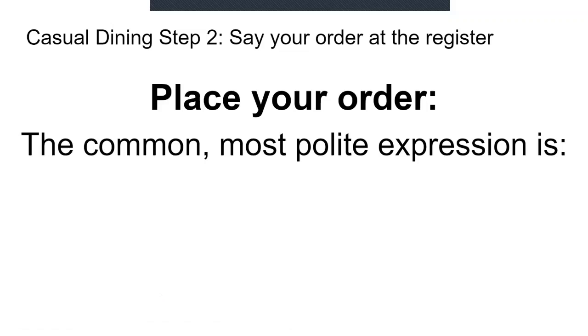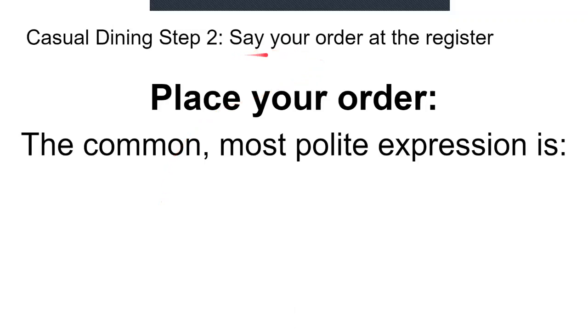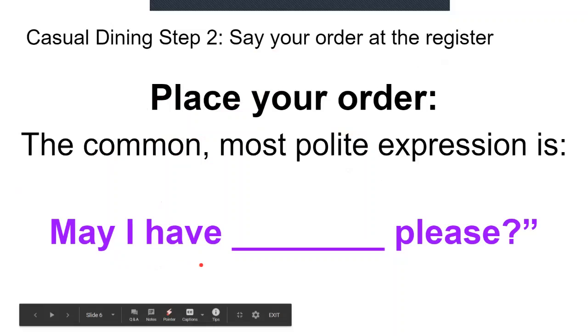Now, the most important expression we learned in the ordering food lesson was how to say your order at the register, how to communicate or place your order. What do you want to eat? Do you remember the most common and polite expression? You can say, "May I have blank, please?" "May I have a turkey sandwich, please?" "May I have a Big Mac meal, please?" This is the most common and a very polite way to order food. Don't forget it.